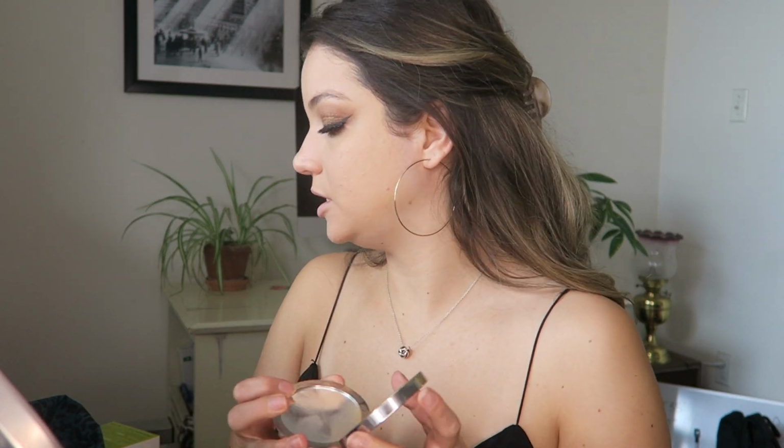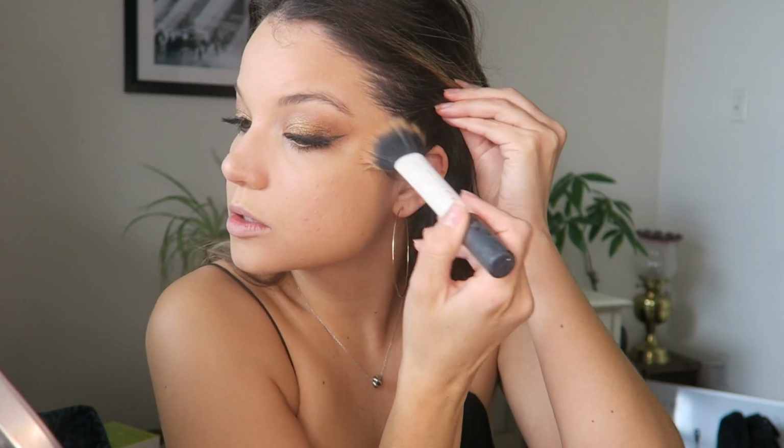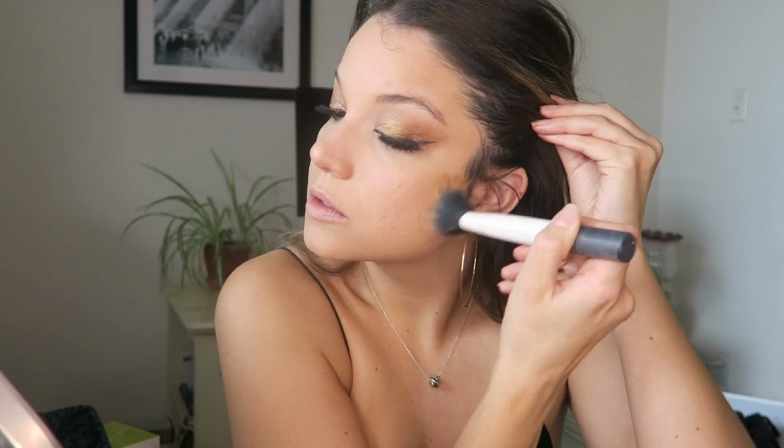So I'm gonna go ahead and bronze my skin. I'm gonna use my Dior bronzer in the shade 001. I'm gonna do temples, a little bit at the top of the forehead. I'm gonna bring it down onto my cheeks. Try to keep it a little bit higher on my cheek. Always circular motions. And then I'm gonna bring this also onto my neck.